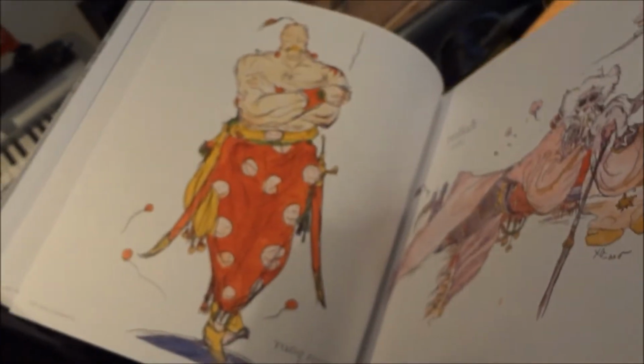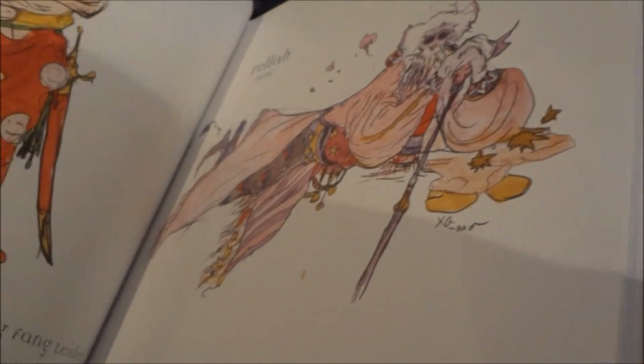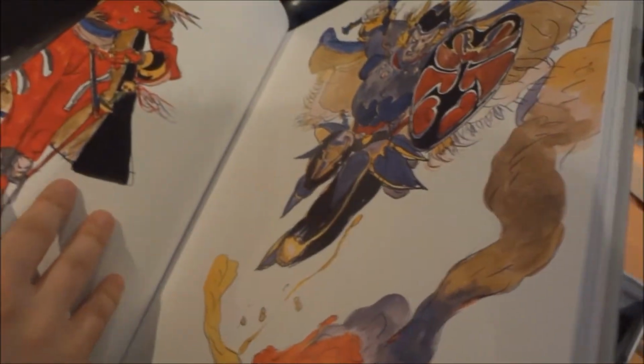So there we've got 4 to 6, 91 to 94. I won't be holding this for long. This is quite a book. It does look heavy. There's Young. Teller. I did like Yang. Yeah, he was a great character.